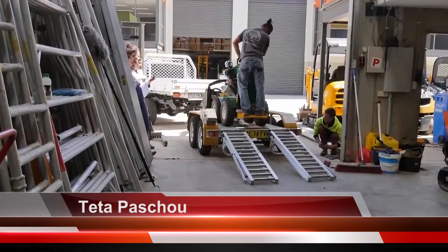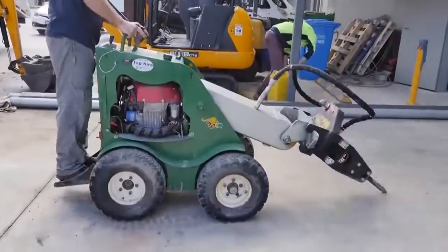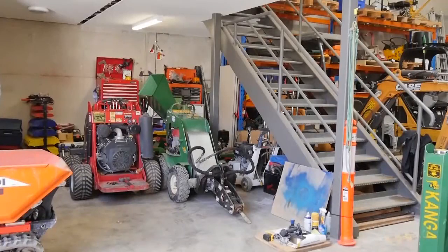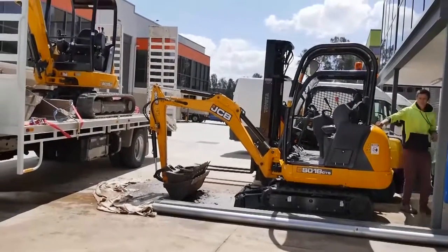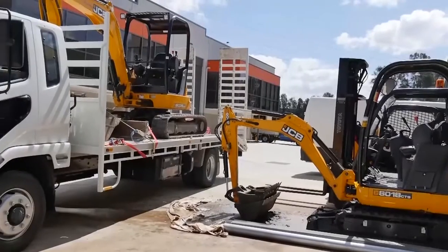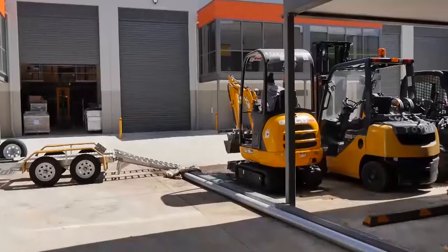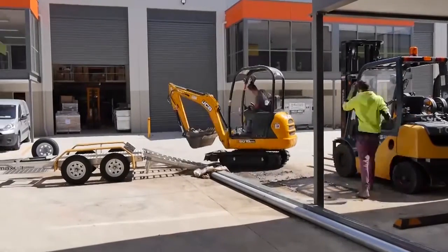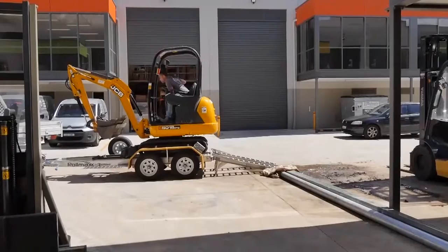Well, you've come to the right place. We have a lot of small sized machines that can fit through narrow access, backyard doors and fence doors. For your job, I would recommend a 1.8 tonner machine. It's only 990 millimeters wide, and so that can go through your narrow access. Of course, you can dig, you can move the soil, you can move the dirt and whatever you need.